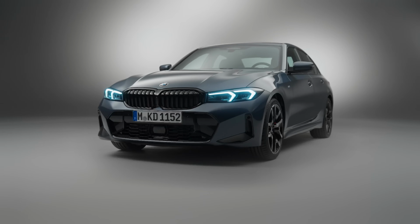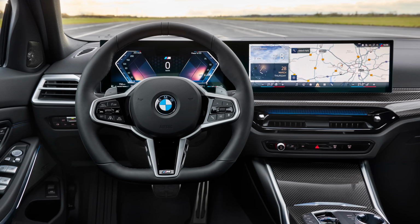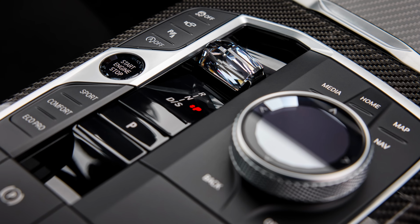Now, I've gone through the notes here, and it says visually, very little: new colors, new wheel designs, but there's a bit more work done under the skin, chassis enhancements, and the cabin gets a new operating system, which is now 8.5, new steering wheel, but it's little things. Is it big enough to be called a facelift? I don't think so. I just think this is a little bit of some enhancements.